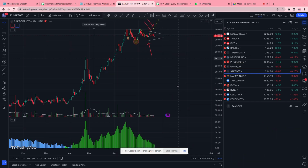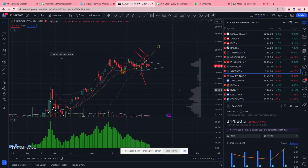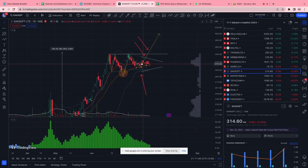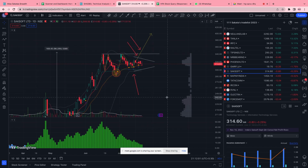Saxoff is doing okay, hasn't played out according to the way I visualized, but again it's probably spending some time here, getting rid of some weak hands, still near my buy price. So there is nothing much to, even if this guy goes below this level, I wouldn't be losing much, but hopefully this, again, it's just hope at this point.